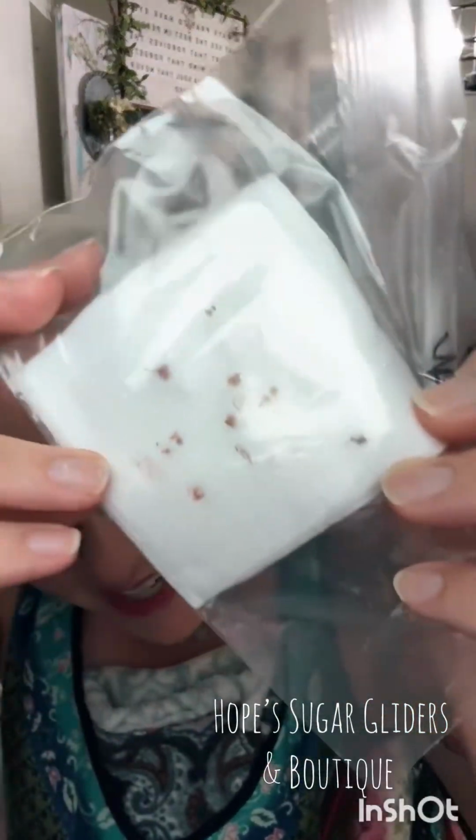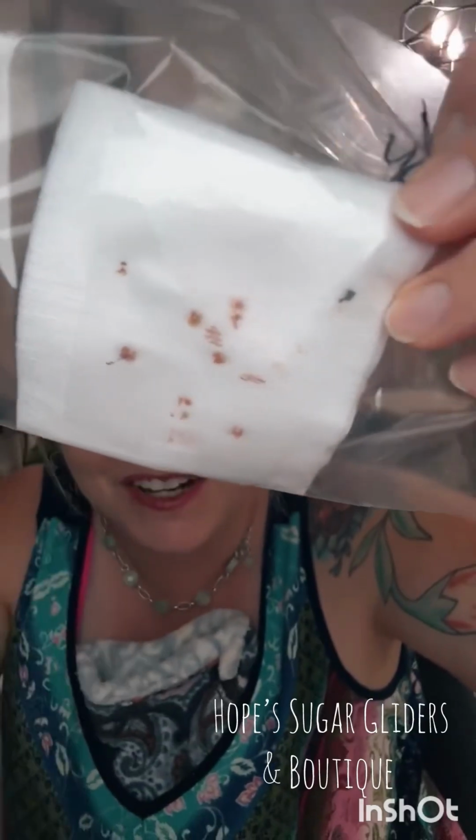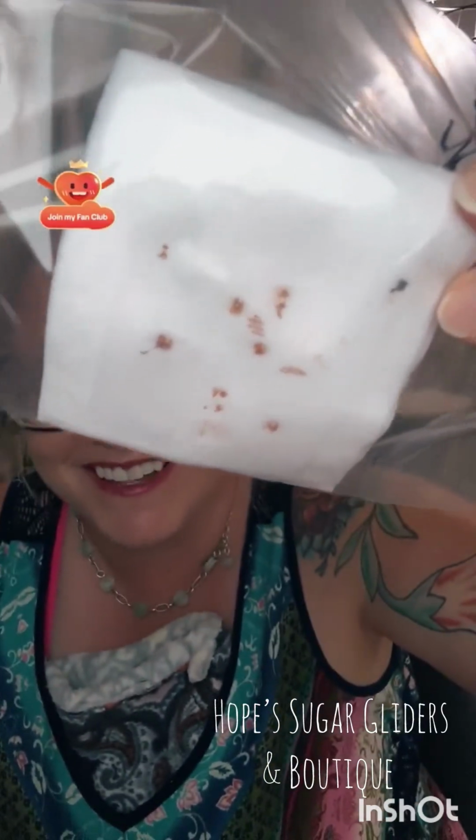If you're not into education and being a little graphic, I'm going to show you guys this. And again, it's a little graphic. Anybody got any idea what this is? Yes, Sherry has it. Yes, they are glider teeth. There are actually 9 teeth in here.